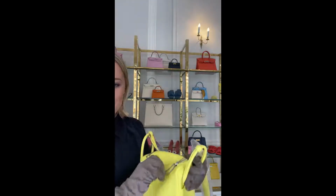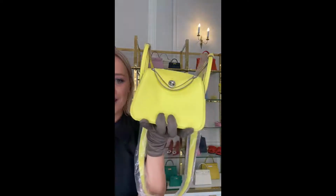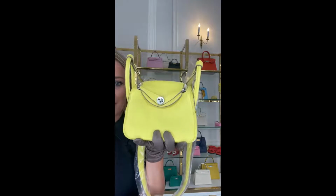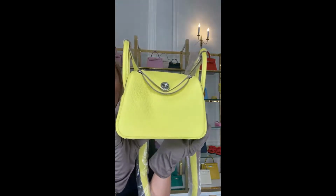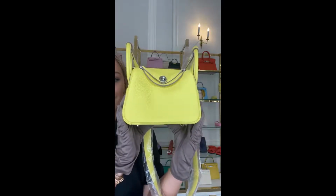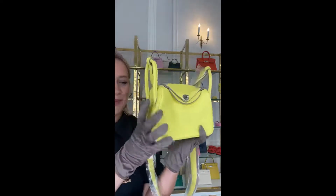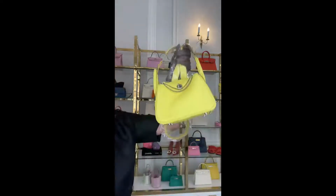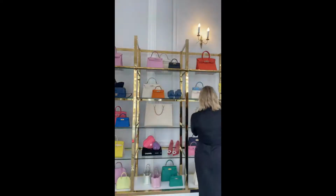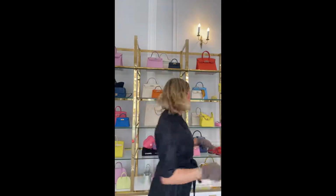Okay, so Rachel has kindly provided the pricing on this one. This is the Mini Lindy in lime Clemence leather with palladium hardware, and is available for £10,945, and that is $12,894 US. It's a really beautiful, gorgeous summer bag. If anyone still has travelling to do, perfect little travel bag.